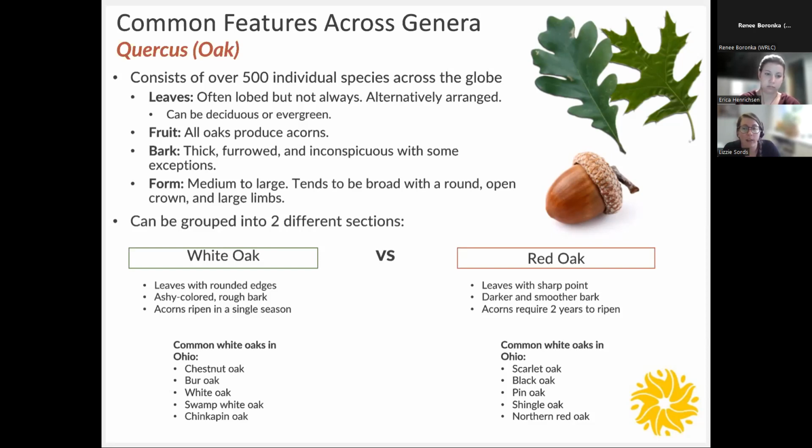With white oaks, any leaves that are lobed will have rounded edges. Bark is often lighter colored and a little bit rougher. And the key feature is that acorns will ripen in a single season and will begin to germinate as soon as they hit the ground with white oaks. Versus our red oaks, so our leaves will have sharp points. So with our red oaks that do not have lobed leaves, you'll see a bristly tip at the end of the leaf. Bark tends to be smoother and a little darker, and acorns take longer to ripen, and they will overwinter before they germinate. So some common white oaks in Ohio: chestnut oak, bur oak, white oak, swamp white oak, and chinkapin. And common red oaks in Ohio are scarlet oak, black oak, pin oak, shingle oak, and northern red oak.